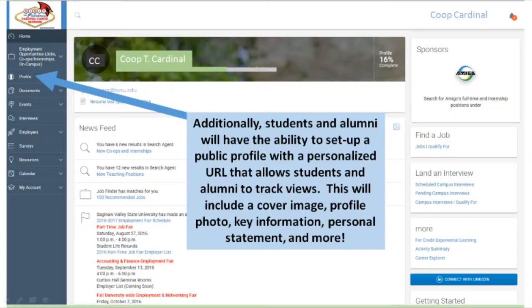Additionally, students and alumni will have the ability to set up a public profile with a personalized URL that allows students and alumni to track views. This will include a cover image, profile photo, key information, personal statement, education, experience, projects, and skills.